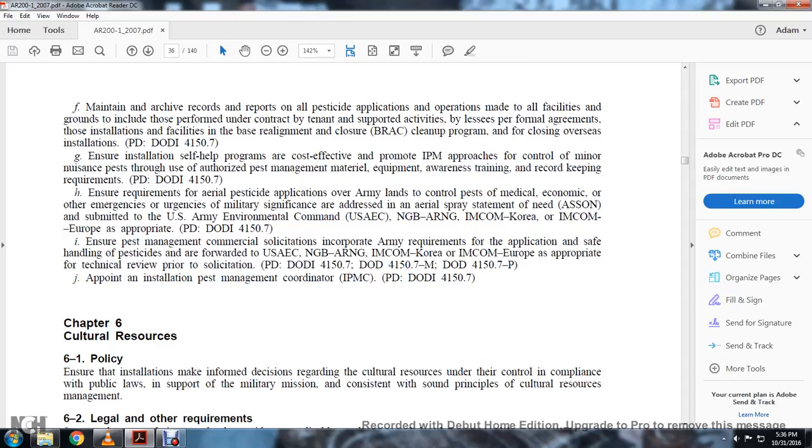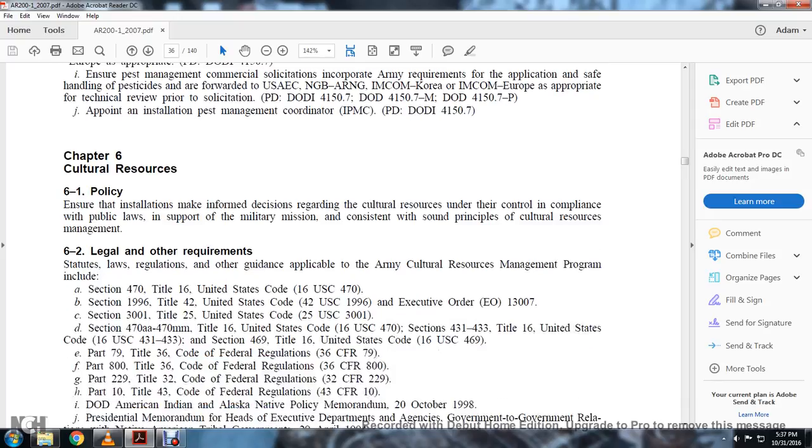Appoint an Installation Pest Management Coordinator, coordinated with the Installation Pest Control Management Coordinator, per Department of Defense Instruction 4150.7. Cultural Resources, Chapter 6.